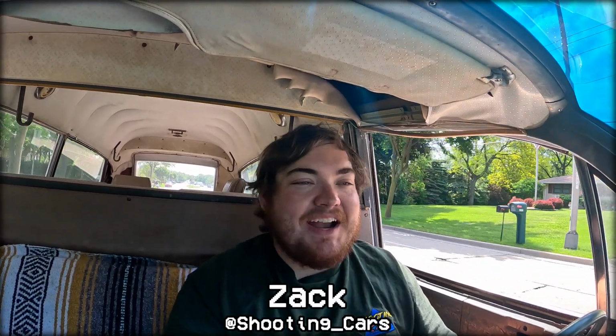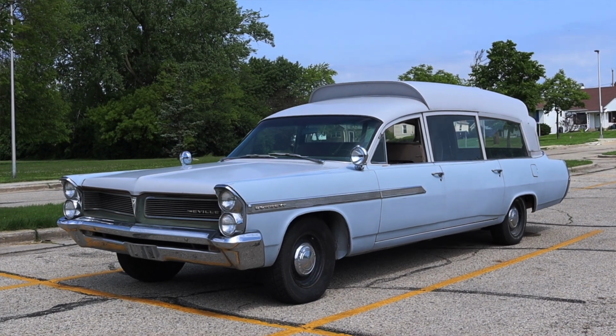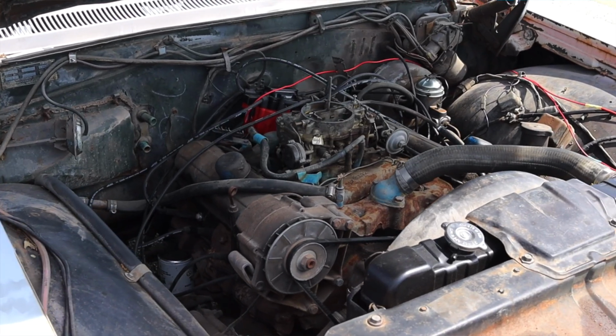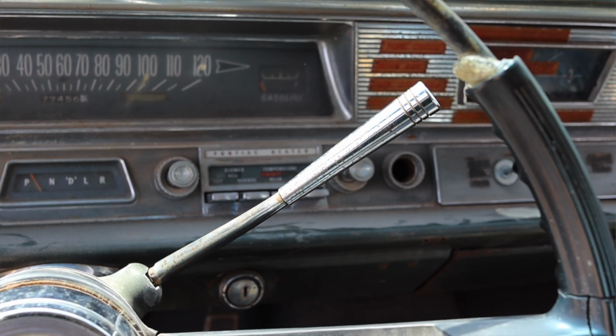What's up, guys? My name is Zach, and today I am driving a 1963 Pontiac Bonneville Navy ambulance. Up front is a 6.4 liter V8, and down below is a 3-speed automatic transmission.